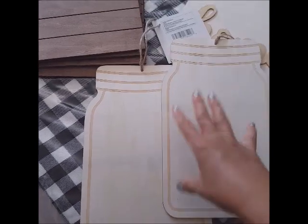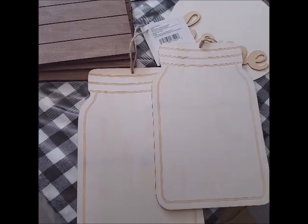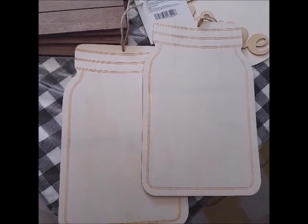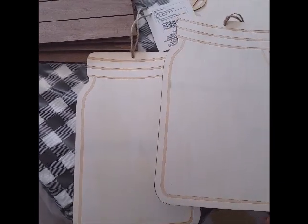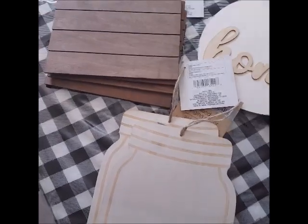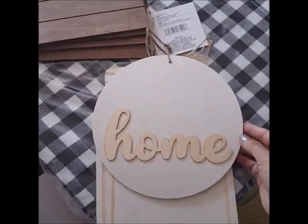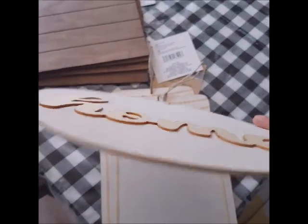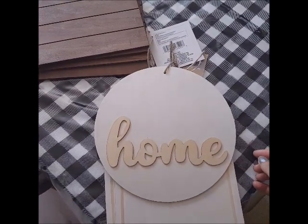You could even just chalkboard it in the center and then use it for various seasons or events. I just thought it was really cute. I then picked up this one here that says home, and the home does stick out from the wooden circle.